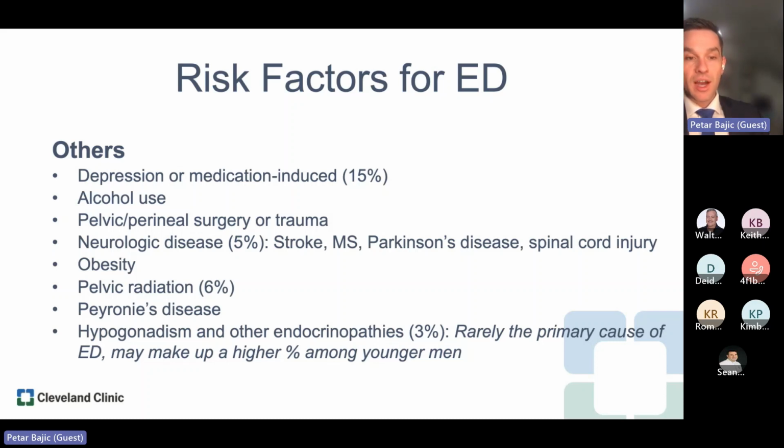And then the last one here, hypogonadism, also known as testosterone deficiency or other hormone issues, only make up about 3% of cases of ED. It's a very common misconception that ED is caused primarily by low testosterone. That is not true.